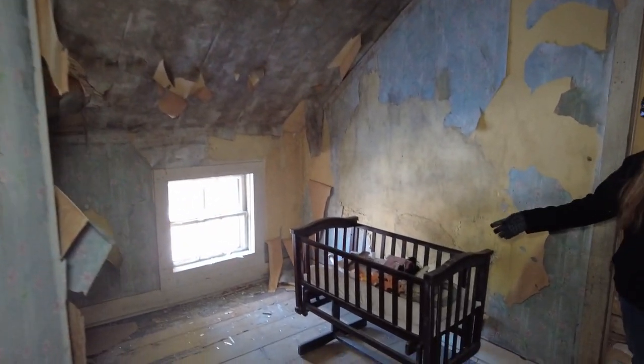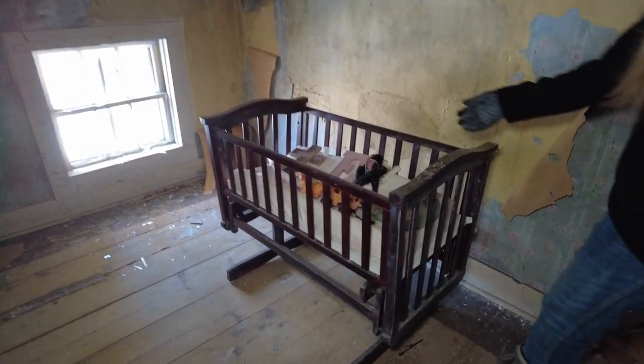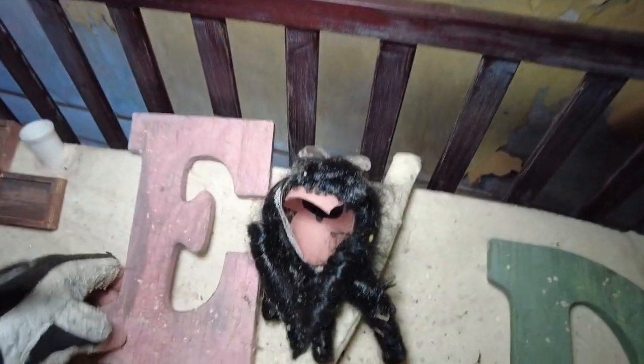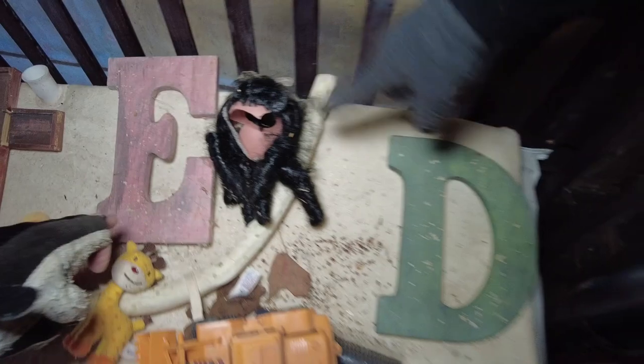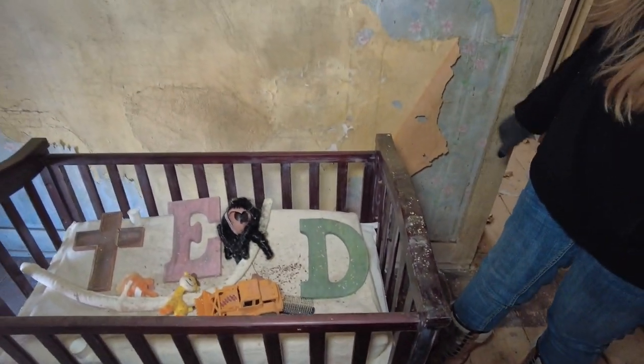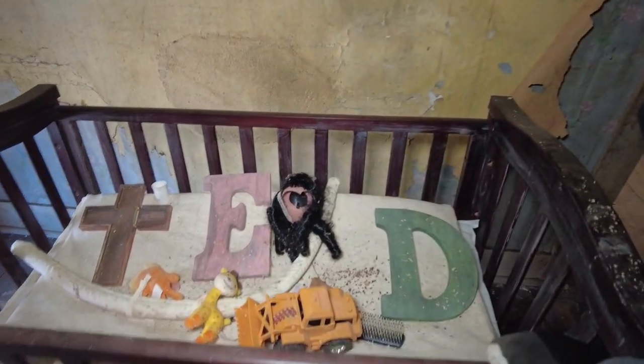Oh my God. Whoa. Cool. Look at that. Oh, these are in the movie. Yeah. These are on the kids' doors. That's Elizabeth. Elizabeth and Daniel. Daniel, yes. Right? They were right on the doors. Yeah. And this was in here because the baby was in there.